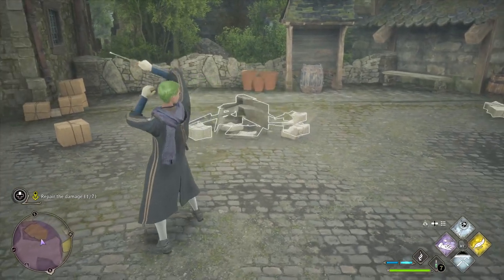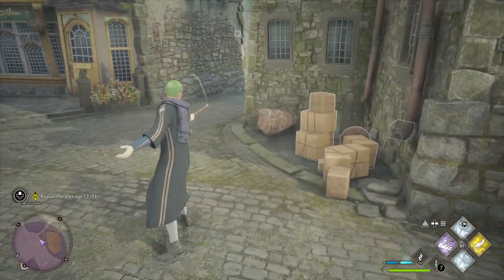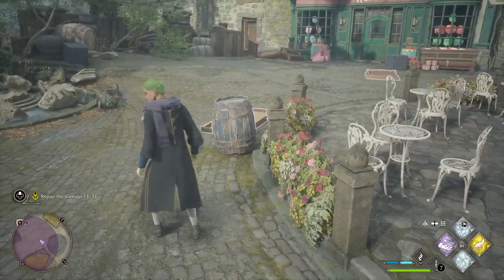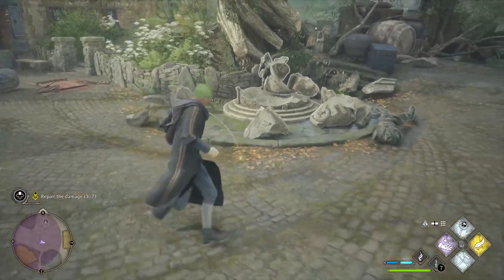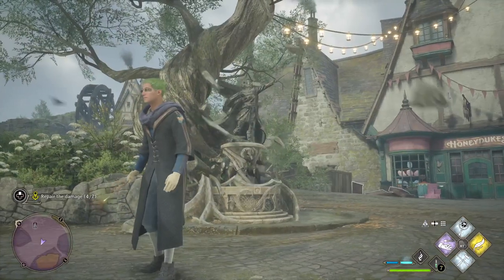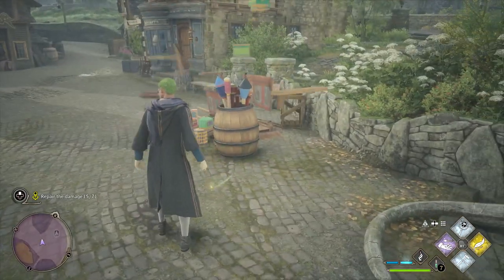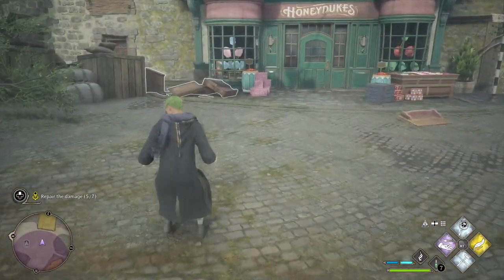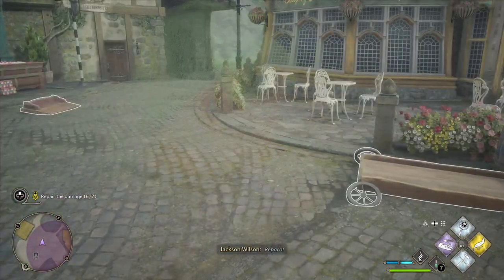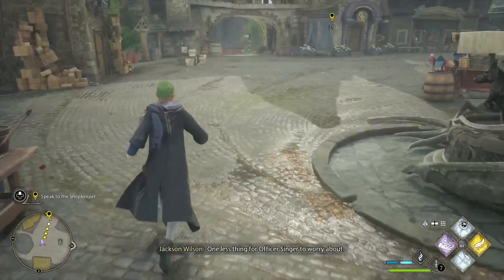Okay. Lucky they didn't do more damage. Man, that's helpful. Bang. Repair. Ah, come on. Press the button. Bang. Rocks and explode. Repair. Interesting. Last thing for Officer Singer to worry about.